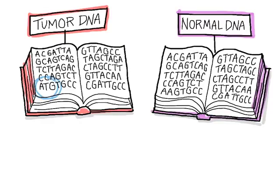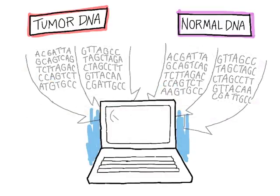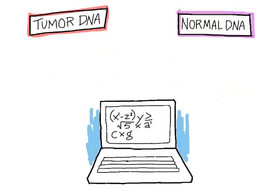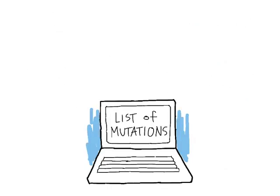These differences represent mutations in the tumor DNA that resulted from DNA damage. Finding all the mutations involves a lot of math, but eventually, UNSeq identifies all the mutations that are present in the cancer cell, and not in the normal DNA.